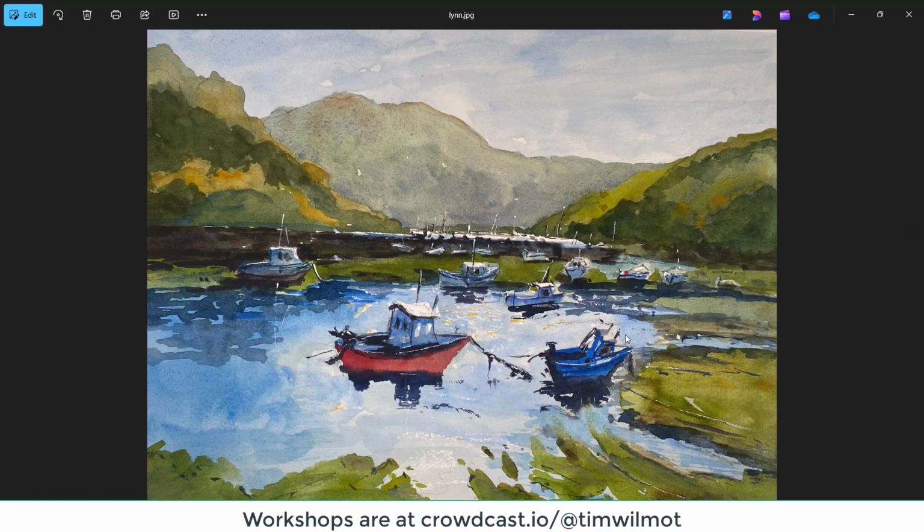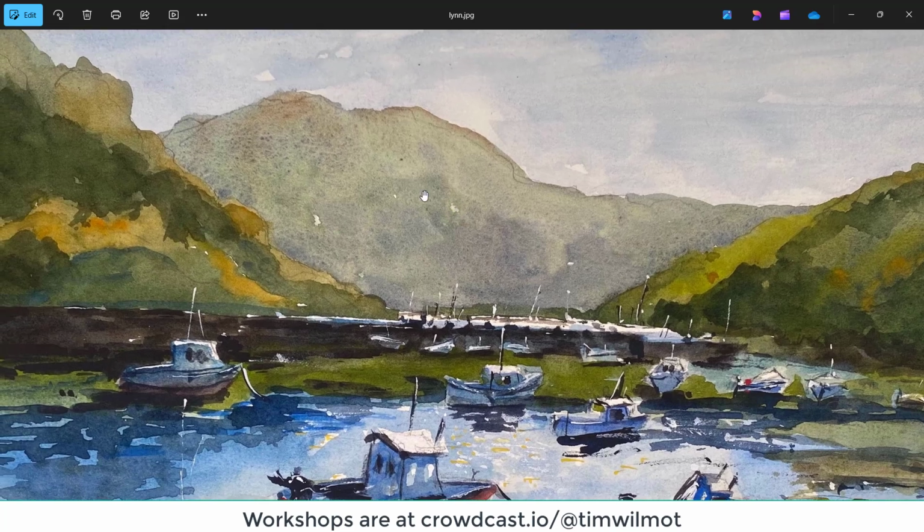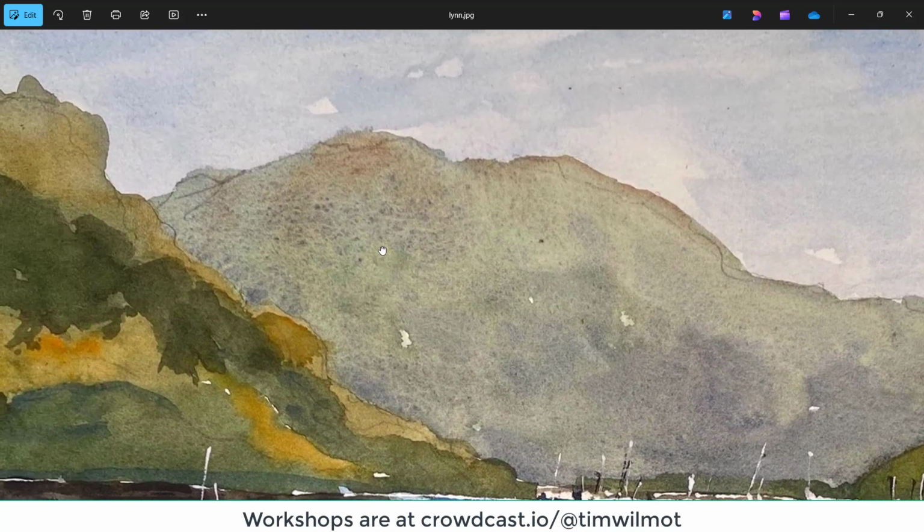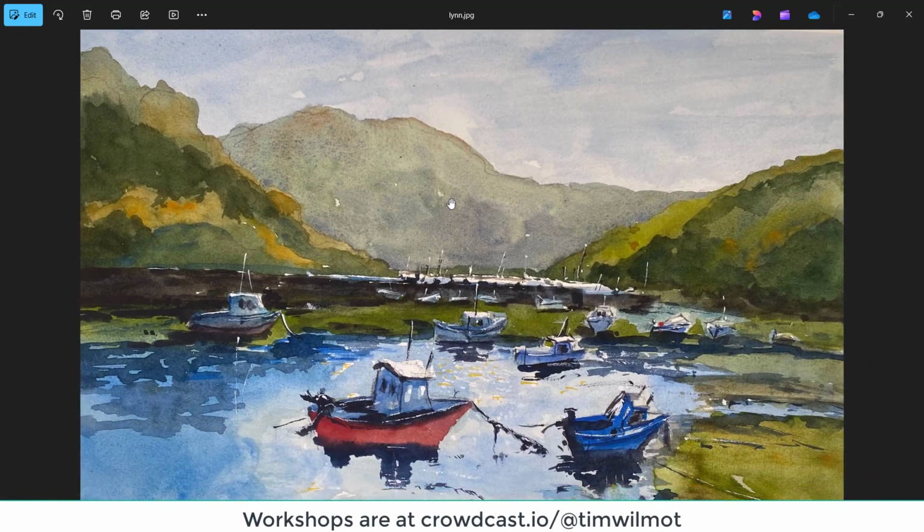Lynn, nice composition. Good background hills. You've got more of a sort of mountain in a way with that background hill. But I think it works really well. I love that. And again, we've got granulation happening there. Slightly warmish top. Yeah, that's really good.